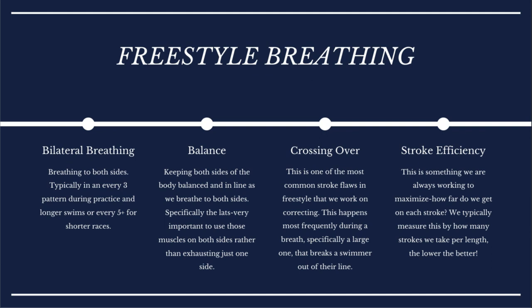So, back to some technique with the breathing. We want to have some balance. The more the better. When we breathe to both sides, we're balancing out all of those little side muscles, our lats specifically, and it's not really a little muscle, it's a pretty big one. We use that muscle a lot when we swim, and especially when we breathe. That's really where that arm is moving on that opposite side. If we're just breathing to the one side, we're exhausting the lat on the one side and some of those other little muscles that help that arm swing around. So you want to make sure that we're not exhausting just one side of the body. And then sometimes I'll see this huge swing of the arm when we take a breath, whereas the other side doesn't do that. So it's a nice little stroke change as well.